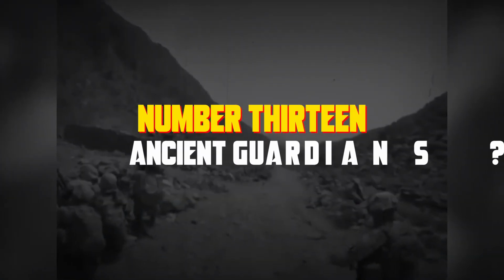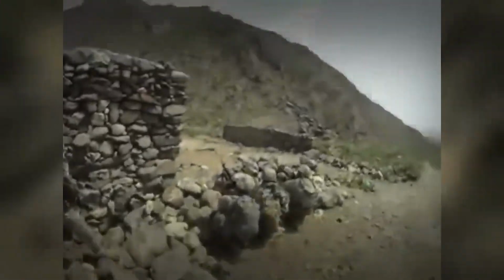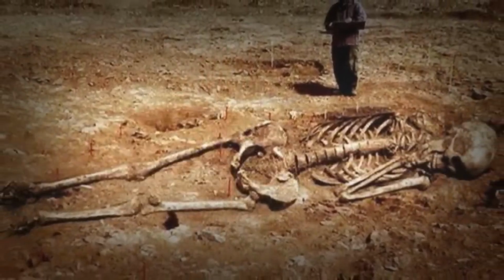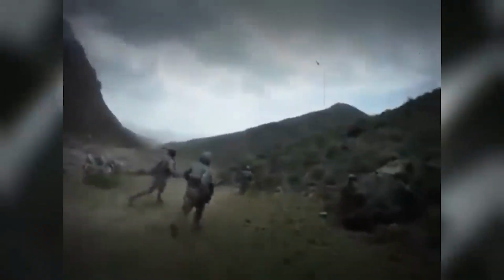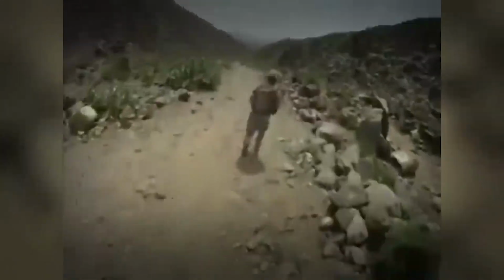Number 13. Ancient Guardians. Another really interesting thing explorers discovered on this island was the massive ruins of ancient figures. These figures looked significantly bigger and stronger than humans, and it just makes me wonder, was this the land of giants? We've been talking about how difficult it must have been for humans to build megastructures like the pyramids and all, but what if they weren't built by aliens or humans?